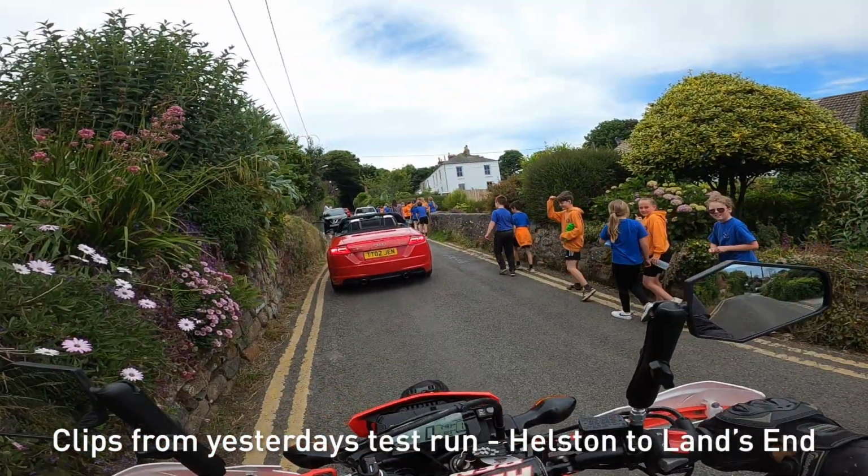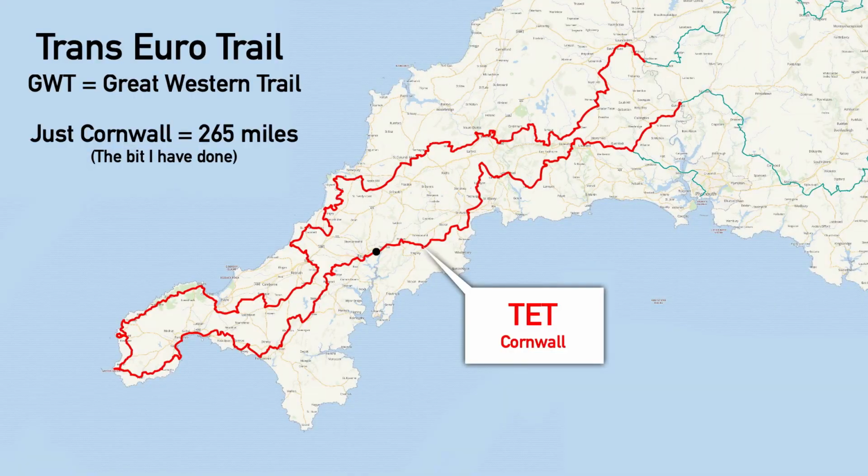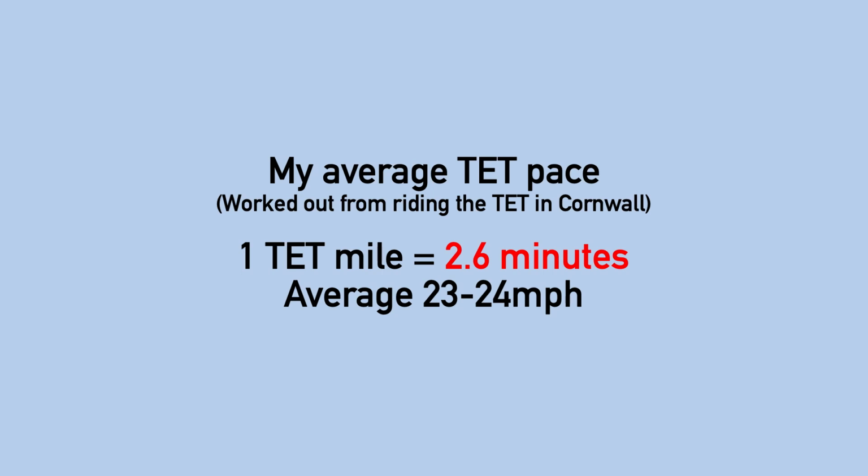Either way, so I did that, and so looking at all of my footage for doing the Cornish TET, and looking at that little test that I did yesterday, which was just 33 miles. And I did those 33 miles in 85 minutes, by the way. So looking at all that and sort of weighing it all up, I've come to a conclusion that a conservative estimate is 2.6 minutes per TET mile, which is only actually averaging about 23, 24 miles an hour, which is pretty slow.